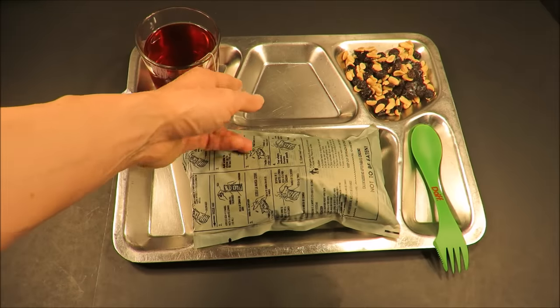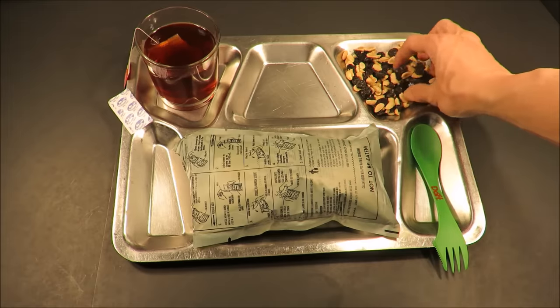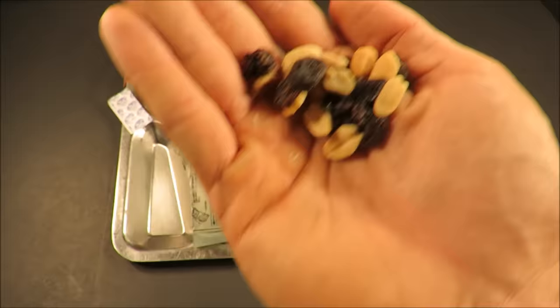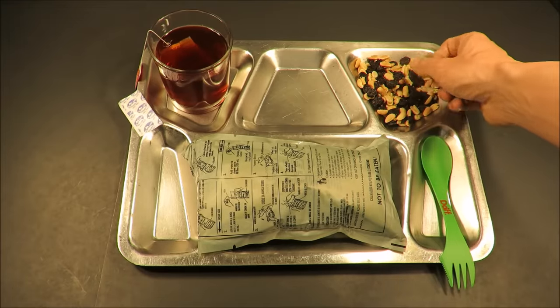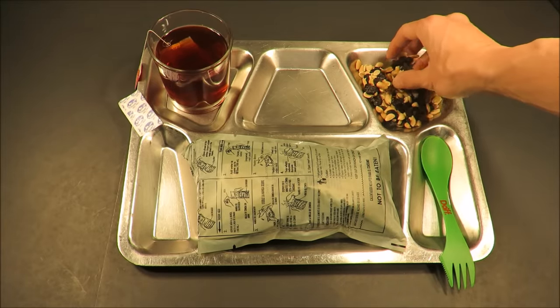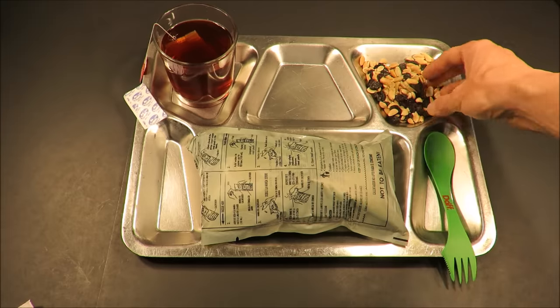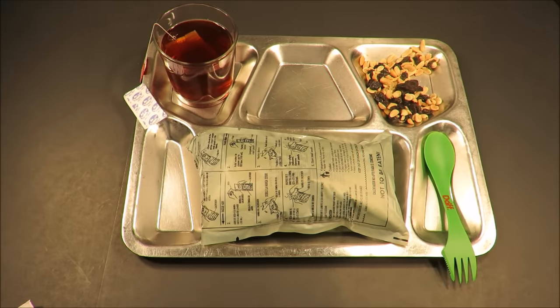So that thing will probably take 12 to 15 minutes to fully heat up. This is about 50-50 ratio raisins to peanuts. Look at that. The peanuts are unsalted. Those raisins are so rich in flavor, so sweet. I can imagine this being very filling. Pretty calorie dense too. The way it all sticks together. Nice raisin peanut clusters. Those peanuts, perfectly roasted. They have such a bold peanut flavor. They're not bland at all.